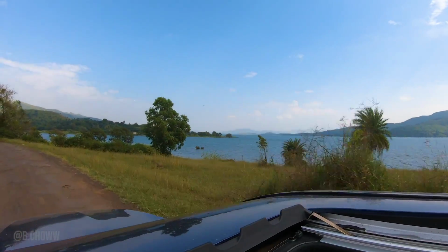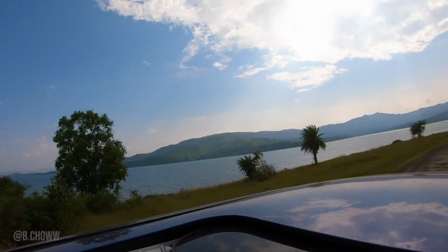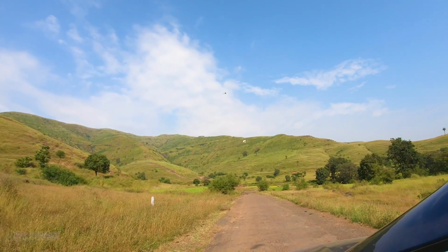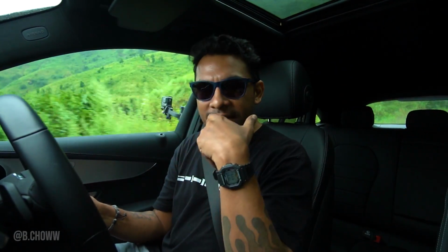especially early in the morning if you can, because then you have the entire valley, the entire lake and every place around it for yourself. On the B roads and on the state highway roads where the tarmac quality is not of the best condition, the GLC's suspension setup is actually better tuned for that kind of situation, because it literally eats through most of the bumps, most of the bad roads, and lets very little through into the cabin.